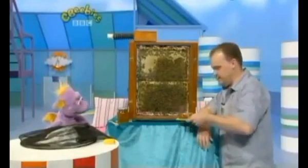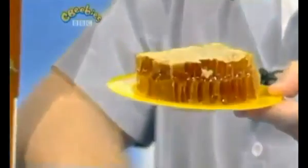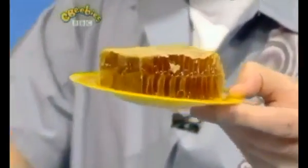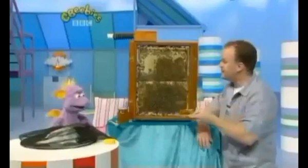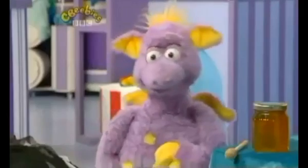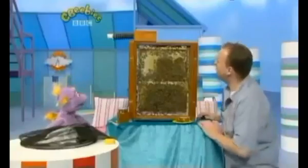Yummy. Now, look here. I've got a fresh piece of honey right from the beehive. Oh, that looks yummy. Hey, I've got an idea. Should we try and count these bees? Okay. One, two, three, look, four, five. Oh, five. They keep running around. Oh, I don't know. Five, six, seven.